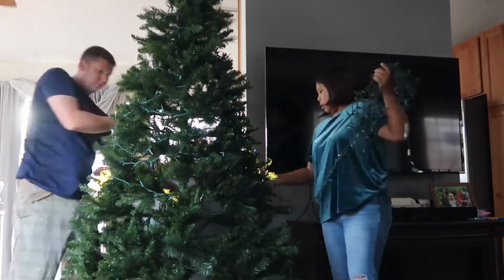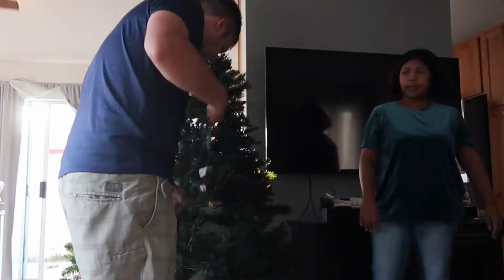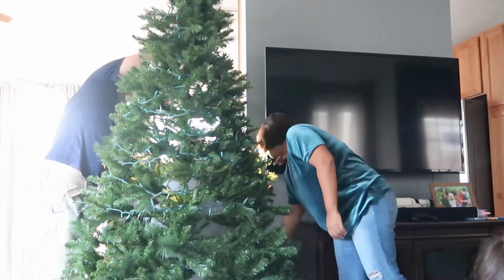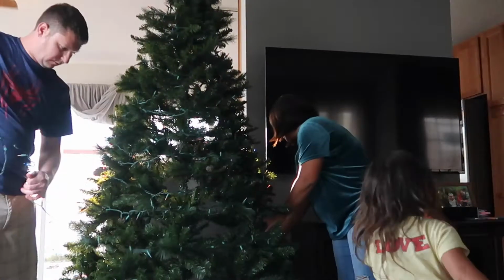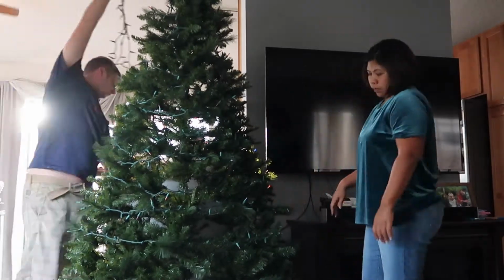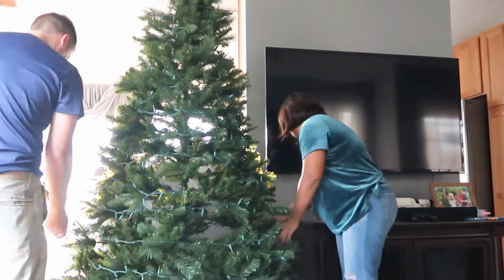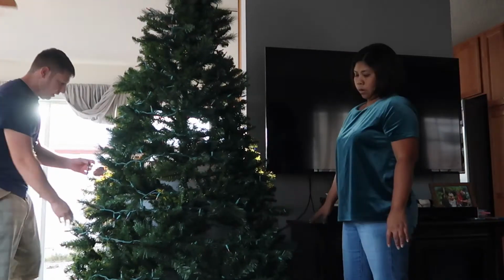We are the type of family that uses artificial trees. It's just our preferred tree type, but we have had a real tree in the past. When we lived in Texas, we did get a real tree, but since living here in our home in Oahu, we have not got a real tree.